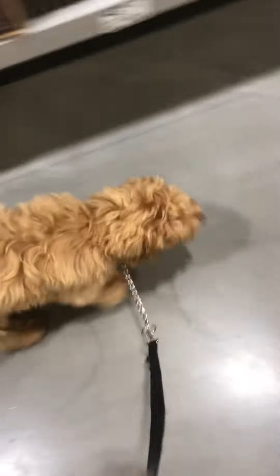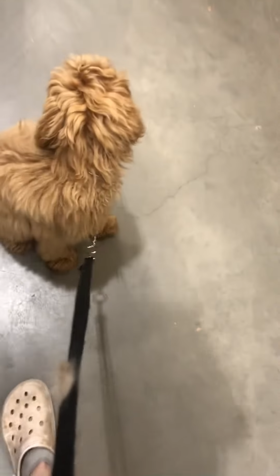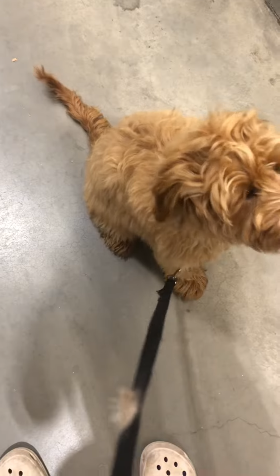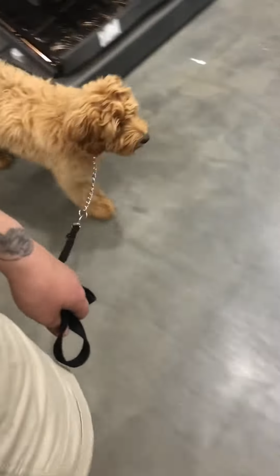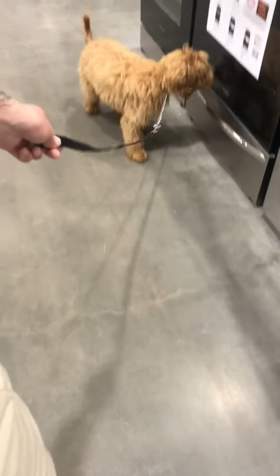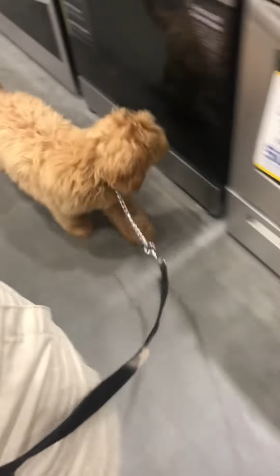So here we have Bright at Lowe's, and she's doing great with all her training. So I'm going to get her attention. Tell her sit. Good girl. We'll do one more sit. I'm going to finish that treat. Sit. Good girl. Good job. She's doing really great. Good girl. Sweet Bright, checking out her reflection. Good girl.